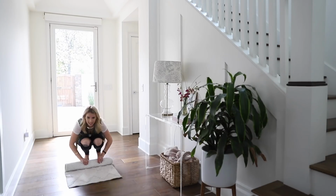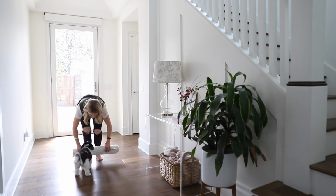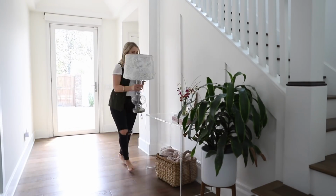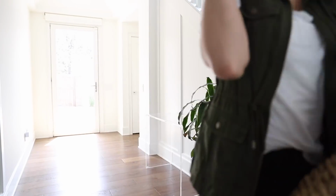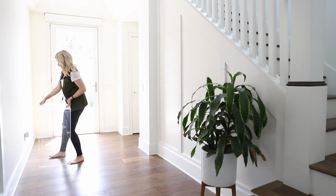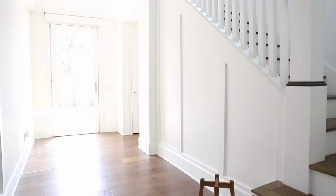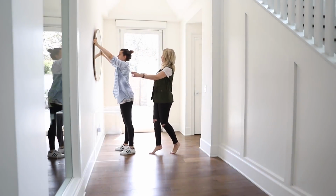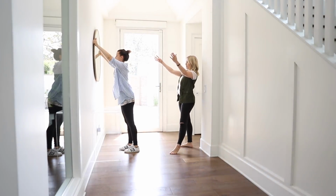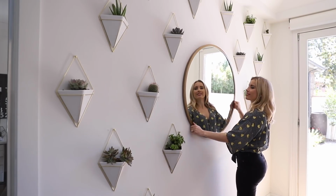So the girls also had a yoga mat as a rug. It was just a little bit short. I really loved their acrylic table, so I just took it from one side of the hallway and moved it to the other. So first I had Elena, my assistant, hold up the mirror on the wall. I knew I wanted that mirror to be center, and all of the planters would be measured off of the placement of that mirror, so we got that traced on first, and then we moved in all the fun accessories.